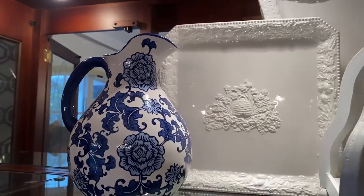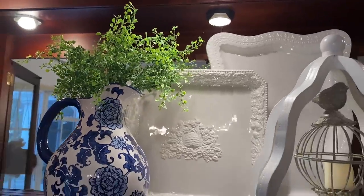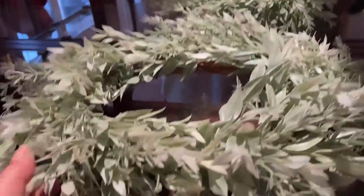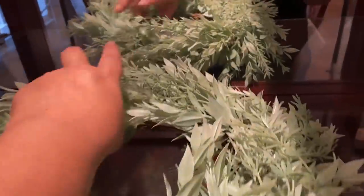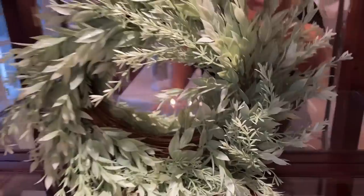I'm finally pulling it all together with a little blue and white. And I love this blue and white. And I'm telling you, it is timeless and elegant and it really does look pretty. A wreath, Bella? Really? Guys, I'm telling you, certain unexpected things, when you pair them all together, really, really make all the difference.